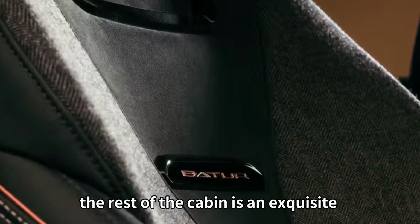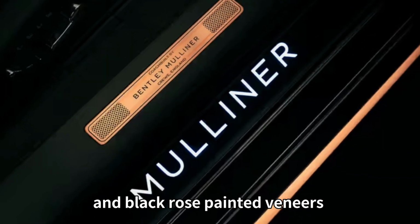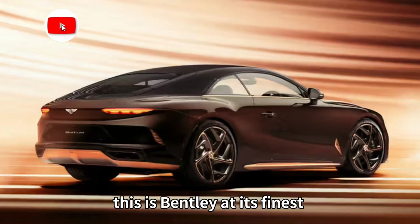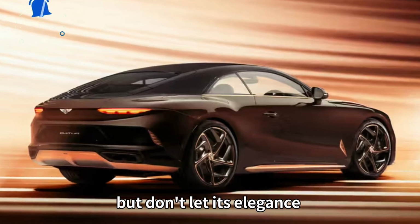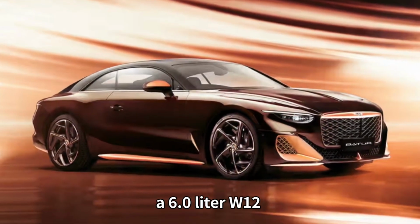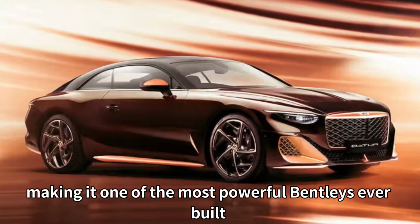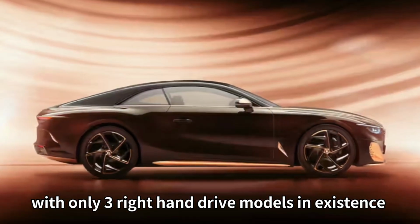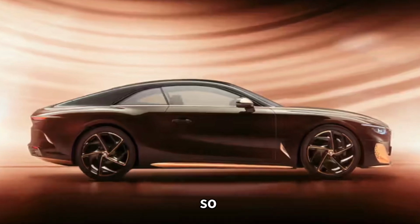The rest of the cabin is an exquisite blend of beluga leather, charcoal gray tweed fabric, and black rose painted veneers, creating a rich, dark, and sophisticated atmosphere. This is Bentley at its finest, where traditional luxury meets futuristic design. But don't let its elegance fool you, this beast packs a serious punch. Under the hood, a 6.0-liter W12 engine roars with an estimated 740 horsepower, making it one of the most powerful Bentleys ever built. With only 3 right-hand drive models in existence, the Black Rose isn't just rare, it's practically a collector's dream.